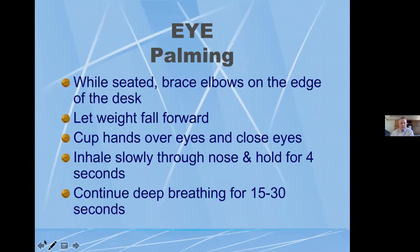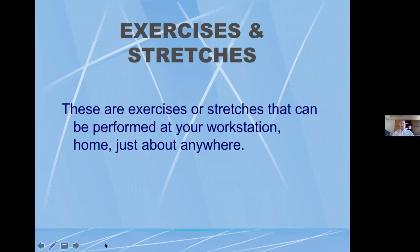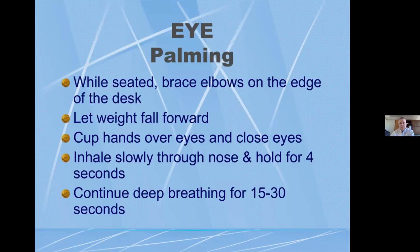One thing that we try to encourage people to do is do exercises and stretches. And I know it may seem kind of goofy and maybe not necessarily practical, but I promise you, if you do these on a regular basis throughout the day, it will help alleviate any potential MSDs that you may have or get. So anywho, first one is eye palming. While seated, brace elbows on the edge of your desk, let weight fall forward, cup hands over eyes and close eyes, inhale slowly through nose and hold for 4 seconds. Continue deep breathing for 15 to 30 seconds.